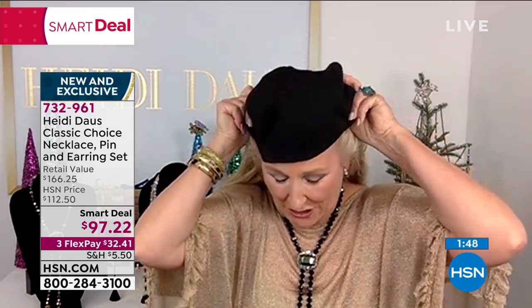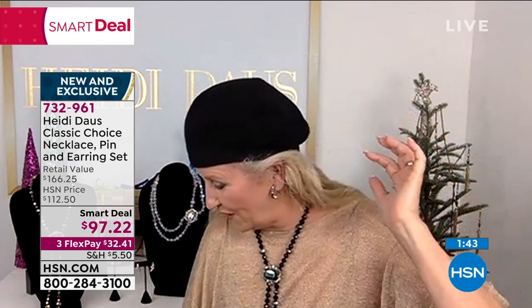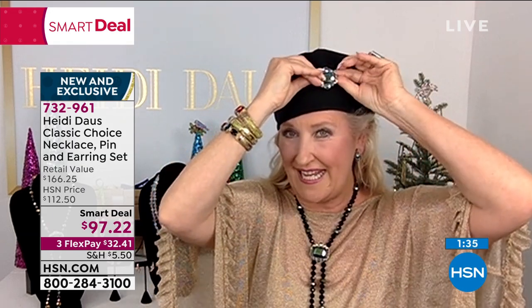I just took my ponytail off, and I'm going to put my little beanie on and show you how I wear my wonderful, here it is. I'm going to show you how cute this is. There's something so much fun about putting pins in unusual different places.